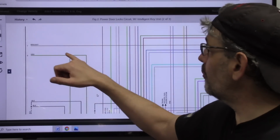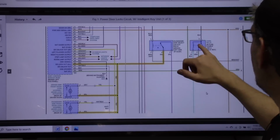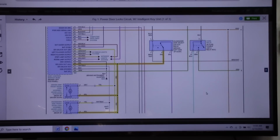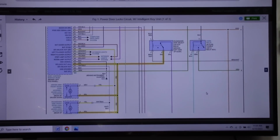Okay, we see the horns combine in over to the next page. Okay, it comes in, it does use a relay. We see where our load side is on this relay. I'm going to say this is going to be hot at all times up here most likely.